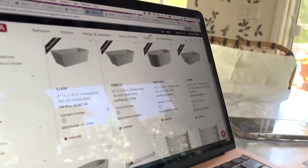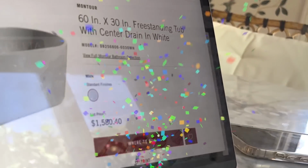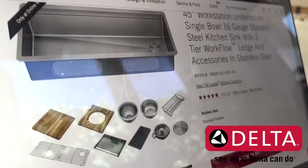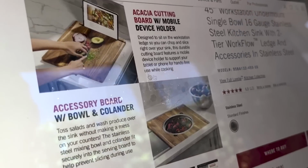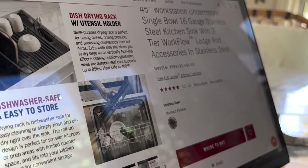Oh, what do you think of this tub? It looks maybe a little too modern. They have that shape available if we think that suits it better. So do the Montour. Yes. So this is the sink. It's like their biggest one. And it has this whole wood workstation that you can put on top of it. Oh, that's cool. The counter is this honed matte quartzite. These are all those things.